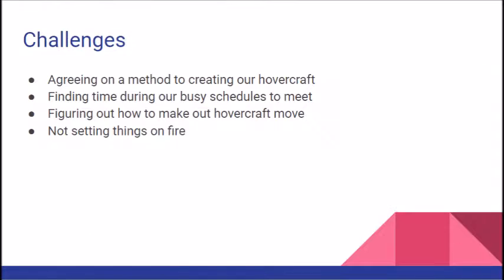Some of our challenges for creating this project were agreeing on a method to create our hovercraft, really taking our research and finding out what exactly we wanted to do with it and how we wanted it to look. Also finding time during our busy schedules to meet. We're all engineering students here taking a large number of credits, so fitting in a few hours in the day or even just like a half an hour a week just to figure something out and find out what we wanted to do and check in proved to be very difficult.